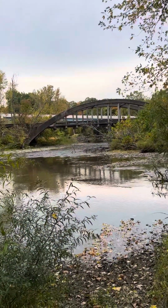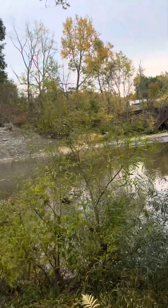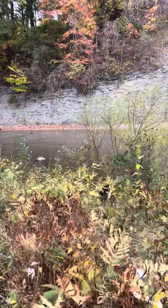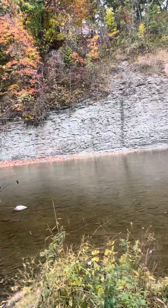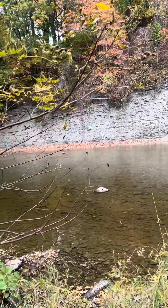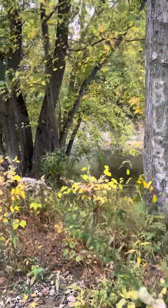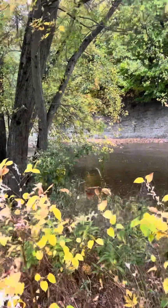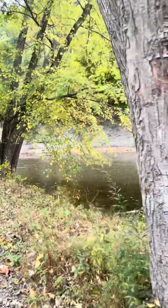So I see there's some fishermen under the bridge there catching the steelhead. Again, Conneaut Creek is one of the best spots on Lake Erie, and from what I understand, even in the country for catching these steelhead. Sometimes they are so abundant in here, you can actually see them all throughout the Conneaut Creek.